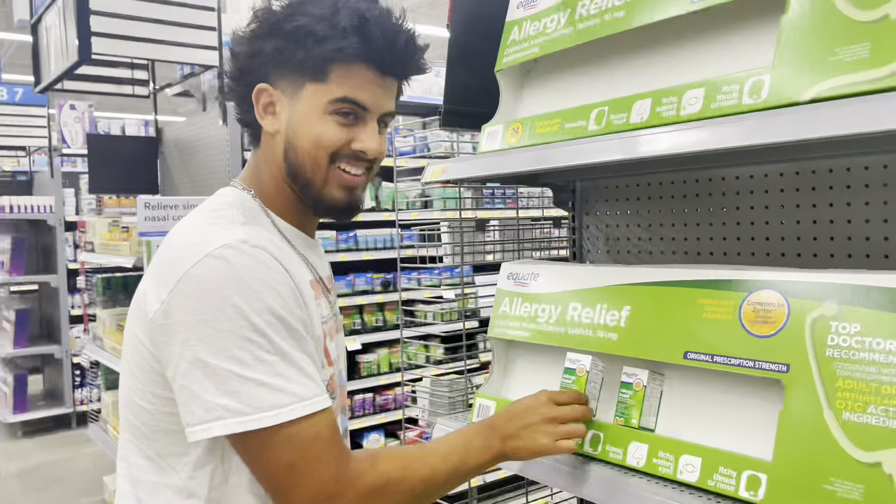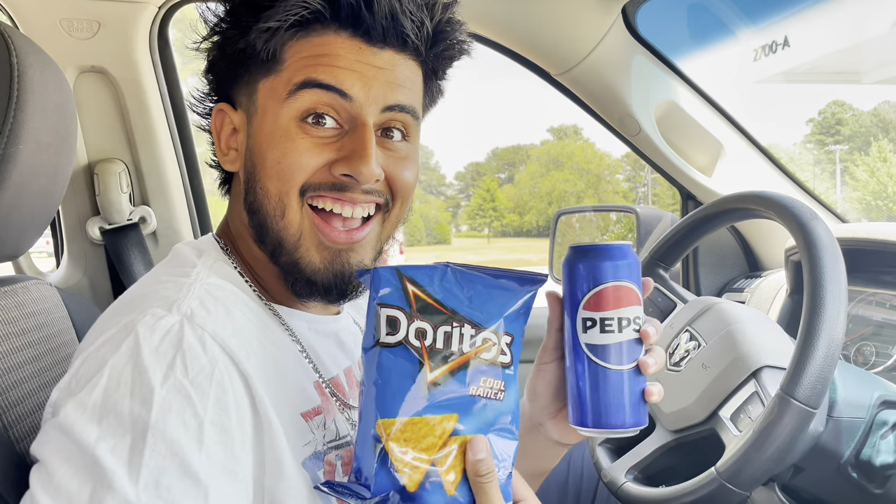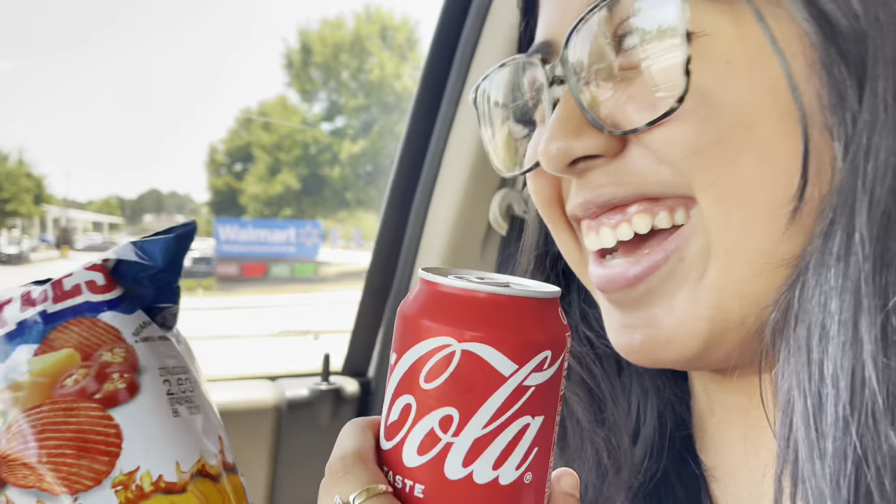salsa Valentina, of course, Mexican household, gotta have that. We also got these allergy pills, which I'm gonna take one right now because I need it. And then these sponges that I think were a little bit too much, but Jasmine said that they worked. And then of course, me and Jazz got our snacks. I got blue Doritos with a Pepsi and Jasmine got Ruffles with a Coke, a cola.